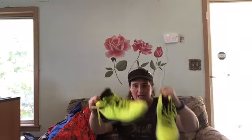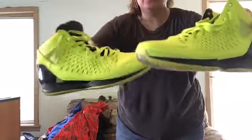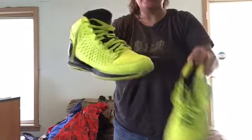So there's this pair of Adidas. They are size US 11 and a half, bright yellow, pretty good condition. I mean, obviously everything there is pre-owned and worn. $45 was their asking price, so I paid $4.50 for these.